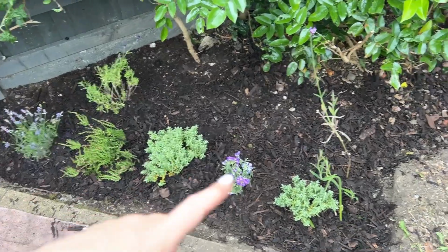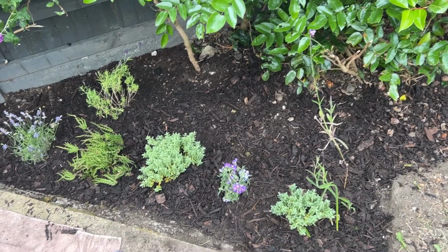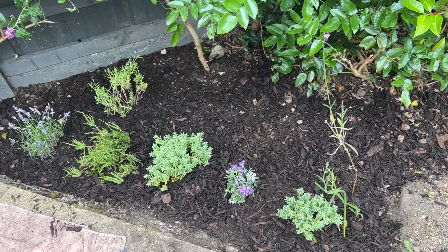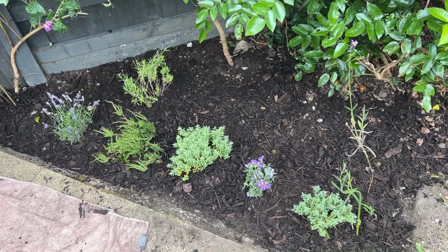This looks really nice. These are some plants that I had in a planter, so I hope that by moving them they will be okay. I'm going to give them a little water, and then tomorrow it's due to rain, so hopefully they'll all get a really good drink before we then tackle the next stage.